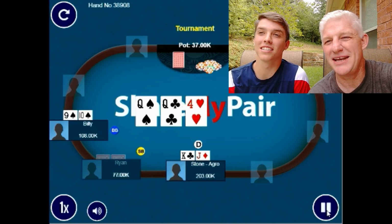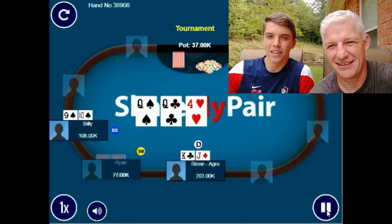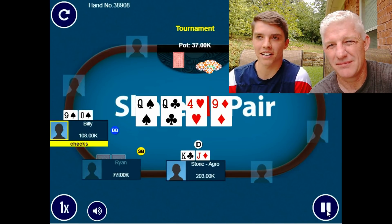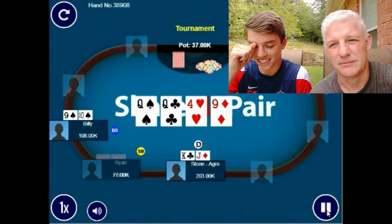So when he checks behind, that probably tells you a lot. He can't be that strong. Yeah, he doesn't have a queen, unless he gets tricky. But so the turn was a 9. So I made a pair. I was pretty sure I was ahead, but I checked to try to induce a bet from Stone, which he did not do. He checked behind.